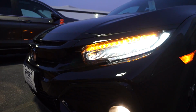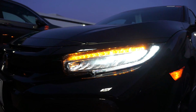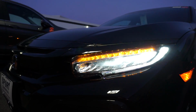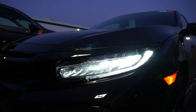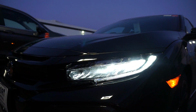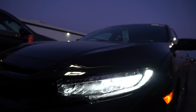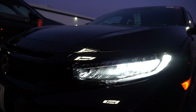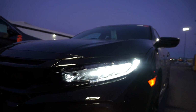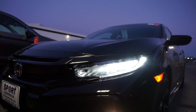So on the Sport Touring only and Touring sedan Civics, you have full LED headlights with LED daytime running lights, LED low beams and high beams. They are automatic high beams too, so the high beams are not on right now, but you can switch them on. And you have LED turn signals. I really like how these headlights look, especially on this Civic hatchback, with it being all black.